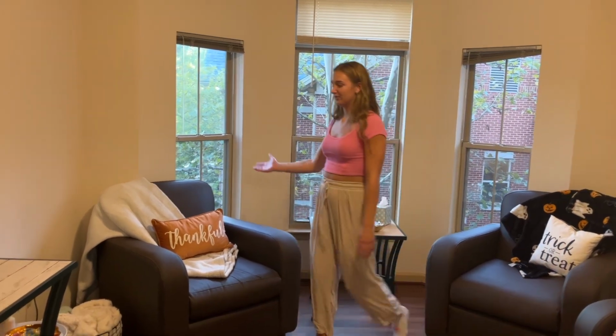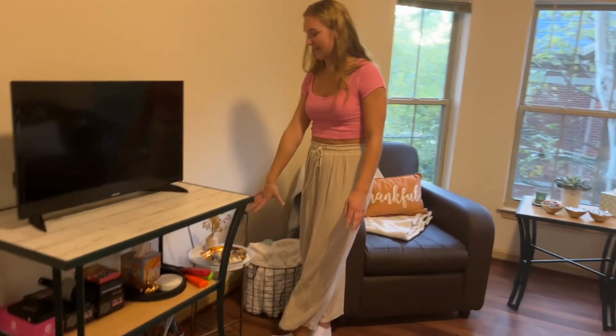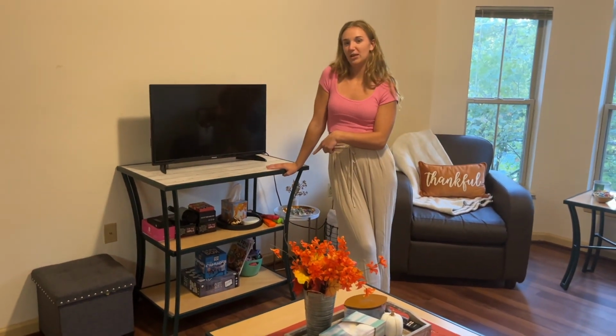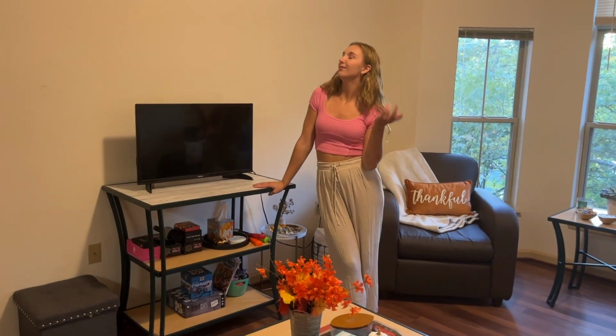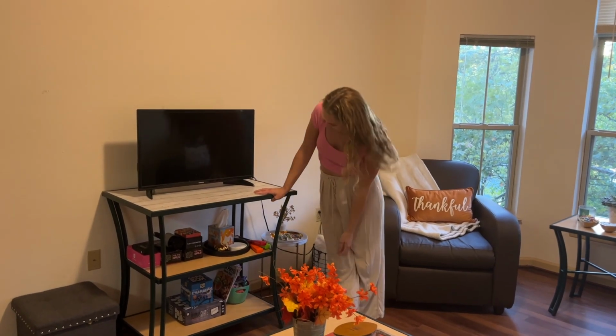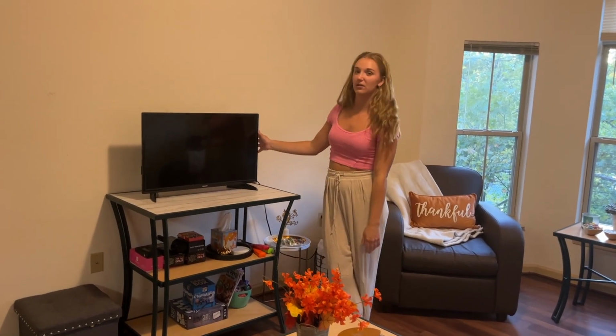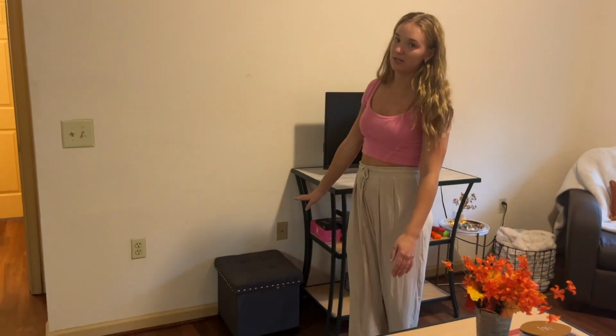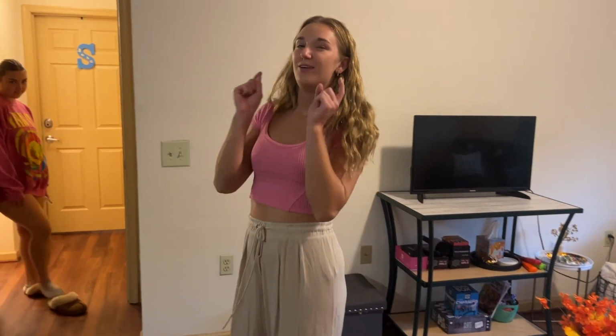And then we also have some blankets, some candy, and then we also have this, which just has some games. We love playing Uno. I did win last night, so, you know. And then we have our TV, which we love watching Gilmore Girls on. And then we have a little ottoman. And if we take you this way, Riley can show you her room.